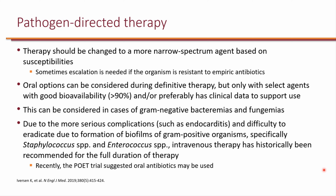Now, while initially IV antibiotics are required for treatment of bacteremia, oral antibiotics can be considered, especially those with good bioavailability more than 90%, and preferably the ones that have clinical data to support use. Most clinical experience with oral antibiotics is for gram-negative bacteremias.